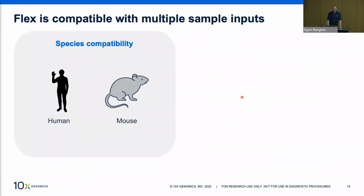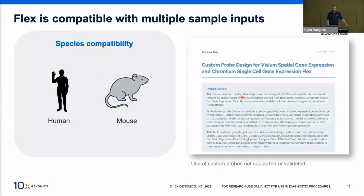Now, when it comes to sample type compatibility with Flex, we have probes for human and mouse, but we also have a tech note that allows us to spike custom probes into our panel. This is not really intended to generate a fully custom panel, let's say a custom panel for rats. Rather, if you are using a GFP mouse, or if you want to detect viral transcripts in human, then we can now think about designing and spiking in custom probes.